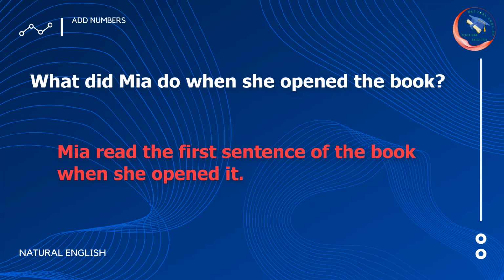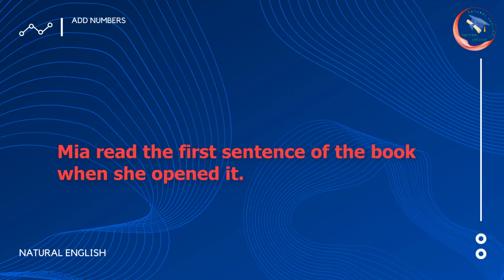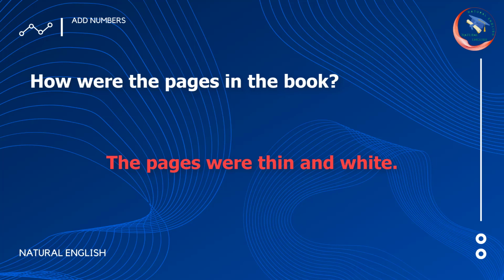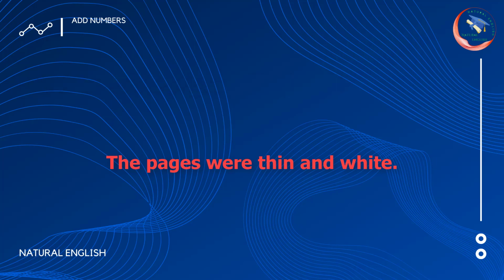Mia read the first sentence of the book when she opened it. How were the pages in the book? The pages were thin and white.